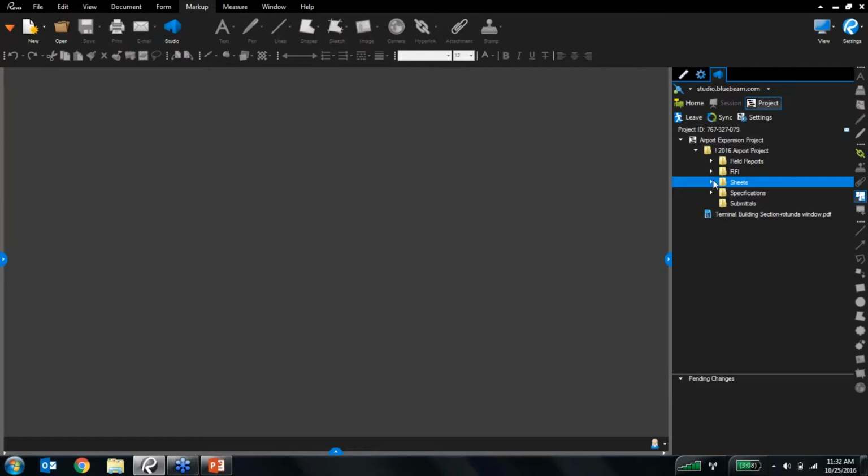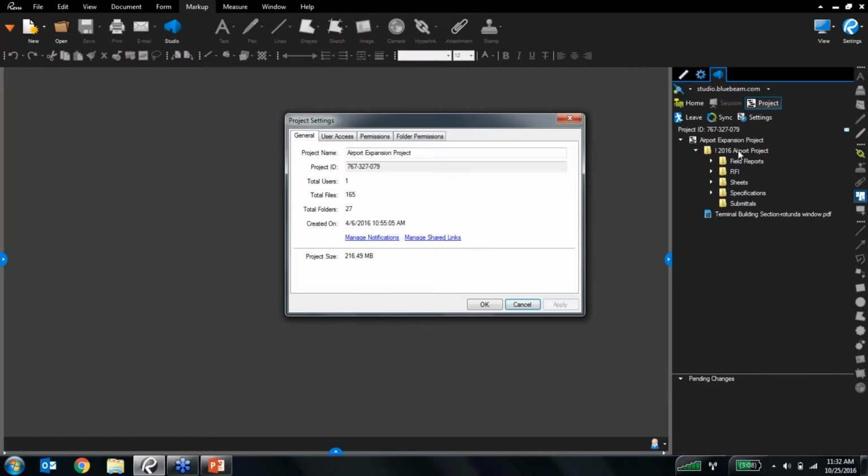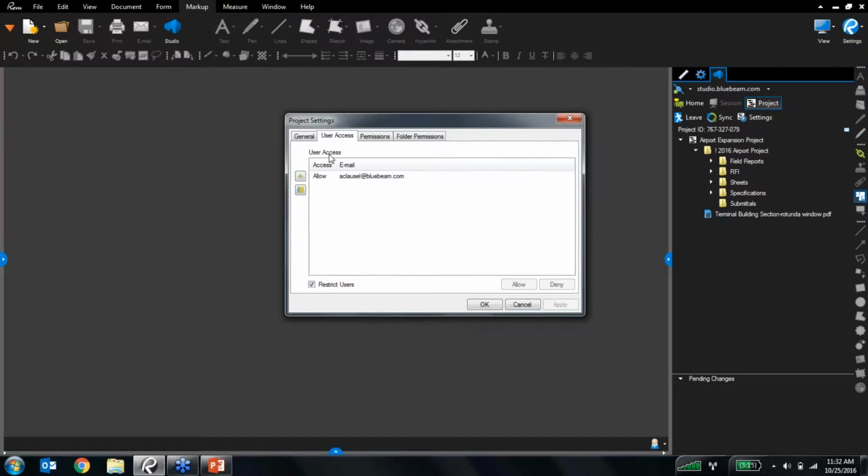Now, where this gets really cool, and where the value of projects is sometimes over a session, besides having unlimited storage and being able to store all our file types, is the kind of control that we get over this. So, for example, here in my settings, as I open them up, and there are user settings in sessions that restrict basic things like can someone access my session or can someone edit documents in my session or add new documents to my session. Here in projects we've got a little bit more.